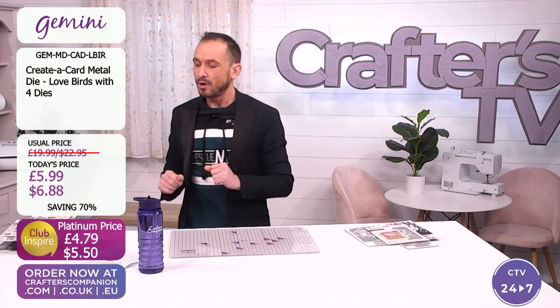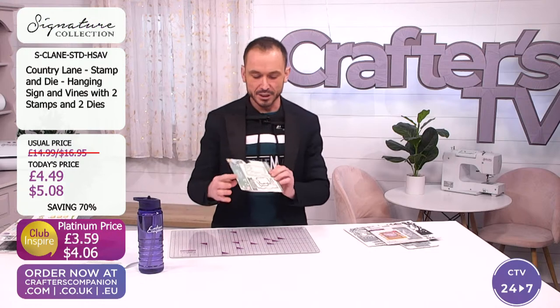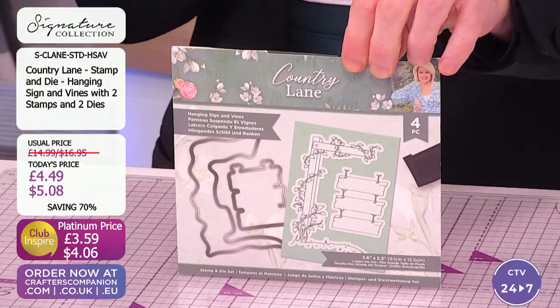Yeah. What about a little walk through the country lane? Oh, yes, please. Fancy a little walk? Yeah. Four stamps here. Well, you've got two stamps and you've got two dies. So that's giving you your four elements here. Look at the price.